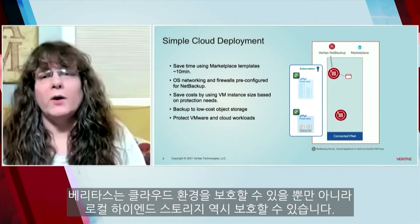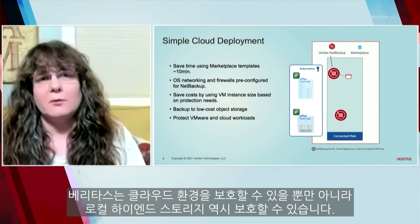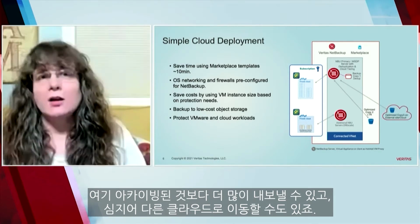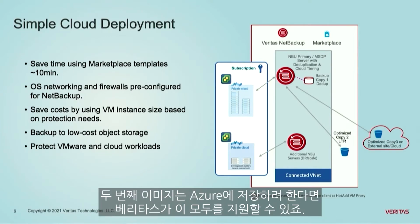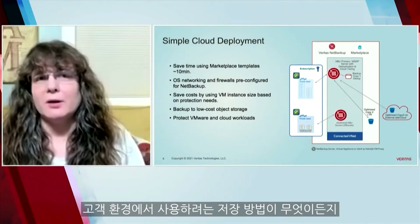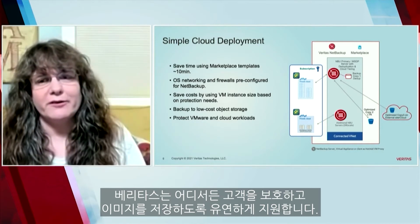With that, not only can we protect the environment in your cloud, like I said, we can protect it to a local high-end storage. You can go out to more of an archived tier. You can even go to another cloud. So if you want that resiliency, if you want to store your first image, say in Amazon, and then you want to send a second image out to Azure, we can do that too. You want to come back to your own on-prem environment, we can do that too. So really that flexibility to be able to protect you and store your images however makes sense for your environment.